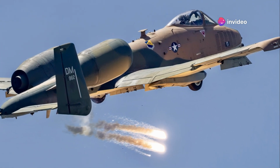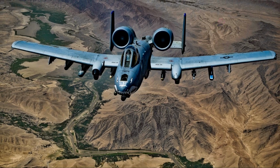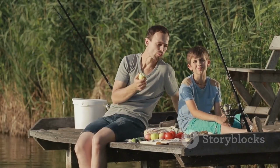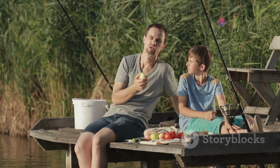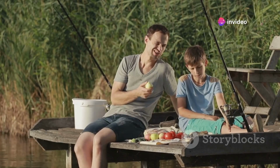The idea of a plane being halted mid-air by its own weapon is both humorous and intriguing, making it a favorite among aviation myths. It's like saying your uncle's fishing stories get a little wilder every time he tells them. Each time the story is told, a new detail is added, making it even more unbelievable and entertaining.